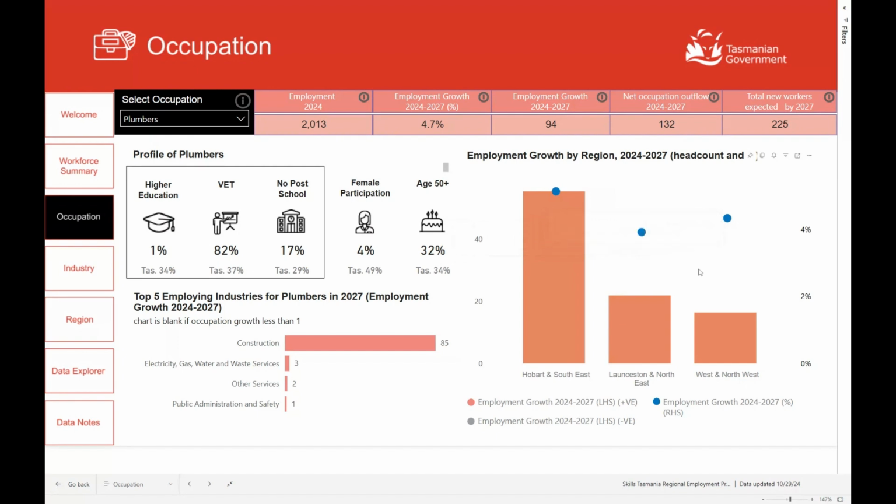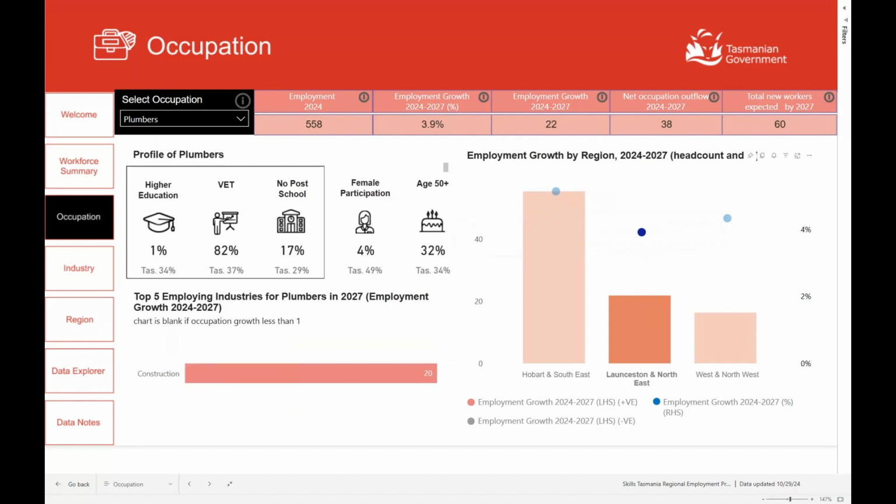You can also use the charts to filter the data. By clicking on the Launceston and Northeast column, the Employing Industries chart and the headline measures show data for the selected region. Clicking again returns to the full dataset.